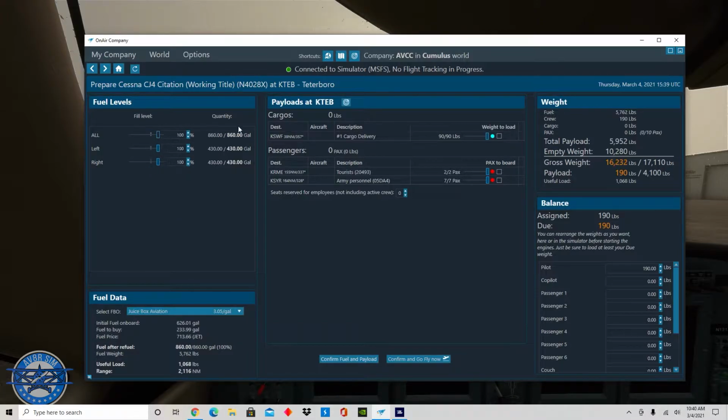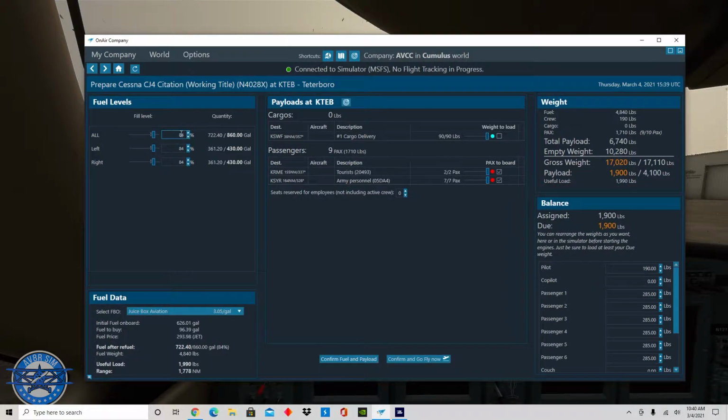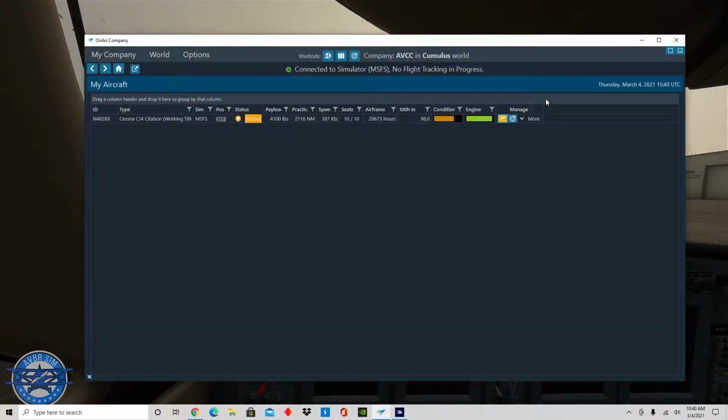Since we're at our home base right now and fuel is cheap, I'm just going to fill up the tanks. Click on the 2 passengers going to Griffiss and the 7 passengers going to Syracuse. The gross weight is over maximum, so I'm definitely going to have to come down on some of that fuel. See how much we can have in there. Here we go. That's a happy medium. So 84% on the fuel. That sounds good to me. Alright, confirm fuel and payload.